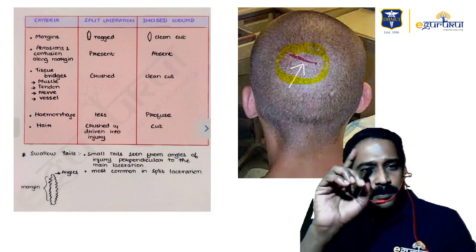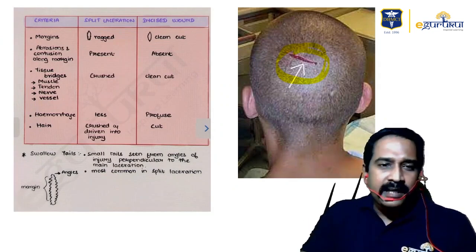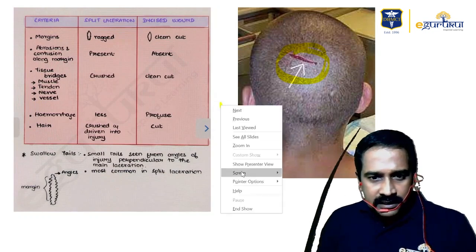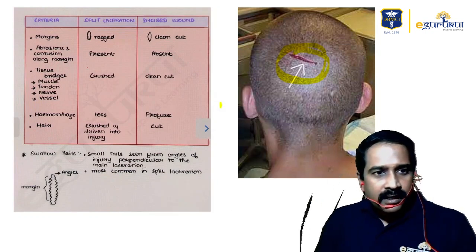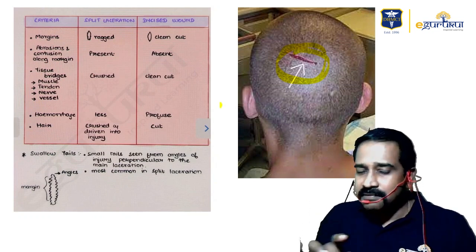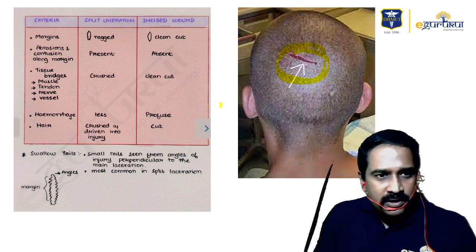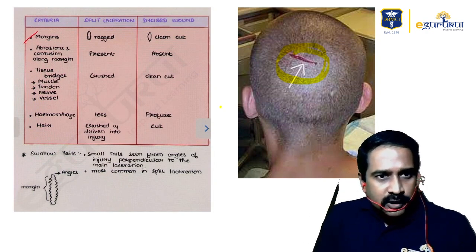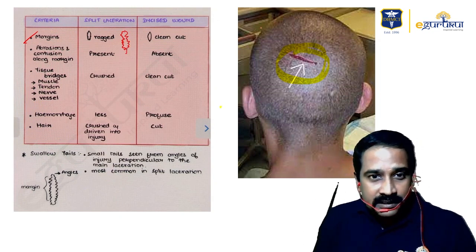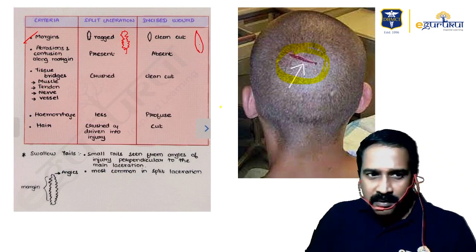Now, the difference between split laceration and an incised wound is a frequently asked question. I'll take the pen for this. The first criterion, which I've taken from the notes, where everything is explained clearly in detail, is the margins. Split laceration has ragged or wavy margins, whereas an incised wound has a clean cut margin with no waviness.